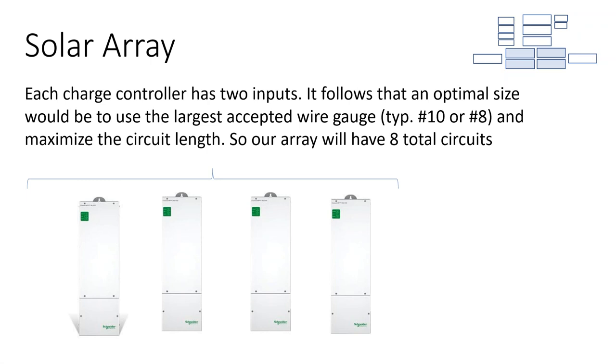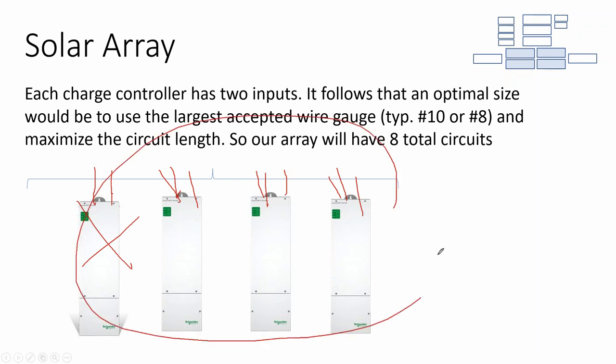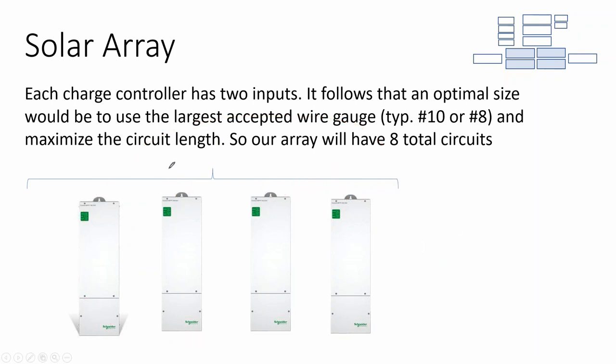Our 600-volt charge controllers, we had 8 circuits. Originally we were thinking with 8 circuits, we would put 2 in each charge controller. But then it turned out the charge controllers with Schneider could handle 3 circuits. So we got rid of one, and we went with a circuit of 3, a circuit of 3, and a circuit of 2. This was a little bit of a controversial decision, because our solar array was 22 kilowatts, and each charge controller had an output of just under 5 kilowatts.